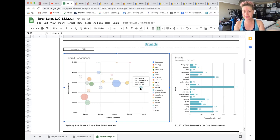Coach consistently sells for me at a 25% sell-through rate, $58 average sale price. I will be showing you specific Coach purses. Not all Coach sells the same, so definitely do your research and make sure it's real. But I love Coach. Those are thrift store finds that I do.